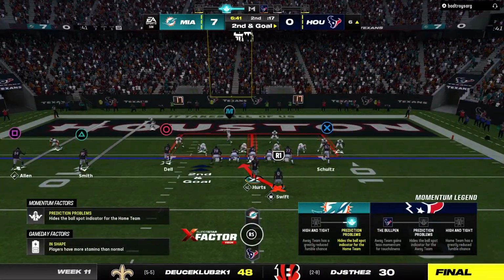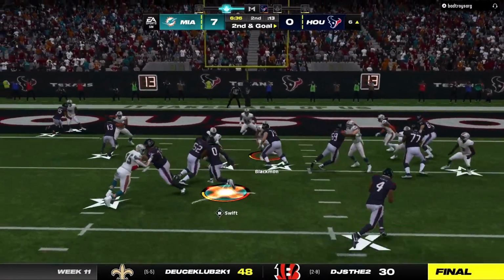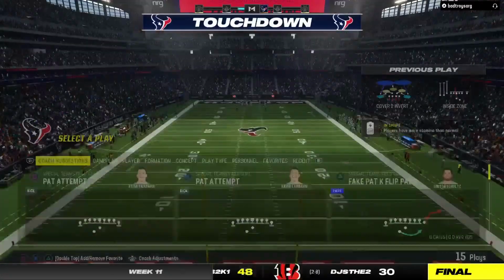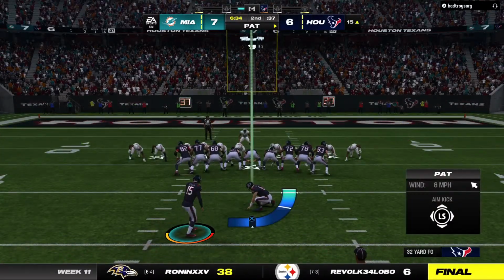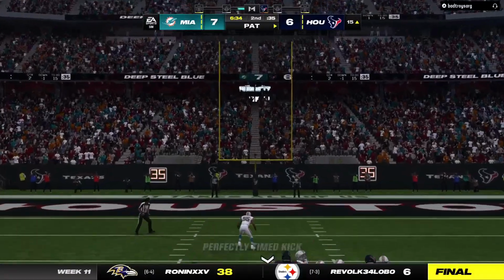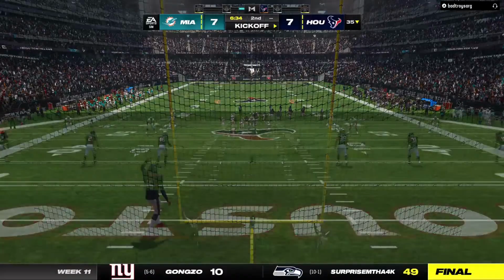2nd and goal from the 6 this time. They go back to the ground, this time Swift. And he'll take this one in for a Texans touchdown. DeAndre Swift. With career touchdown number 96, he joins Eric Dickerson on the all-time list. And the Texans are within an extra point of tying up this ball game.